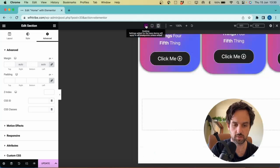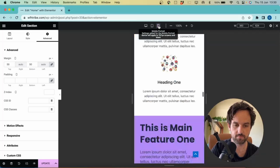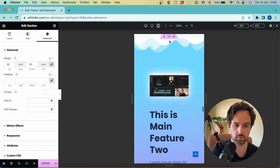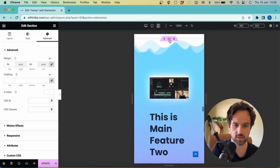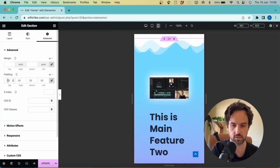And then again, we jump over to desktop to make sure nothing weird has happened. And we can see this is exactly the way it was. So back to mobile. And now let's scroll down again. And here we just need to do what we did earlier for this section, like we did with the section above. We click the 6 dots, we go to advanced, and we just set these to 0.